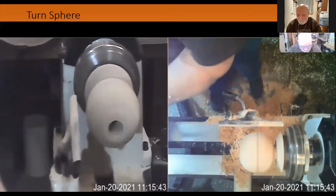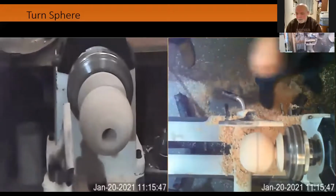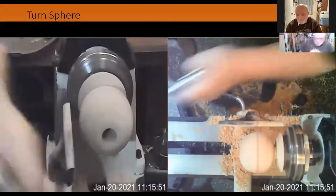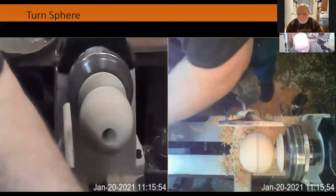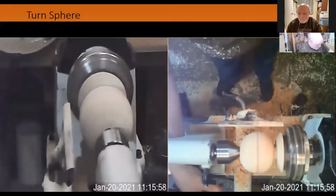Hey, Mike, did you have a lot of sawdust coming out of the holes in the side when you're turning and drilling it? Yes. Okay. I center in, I always bring it up, kind of catch it.